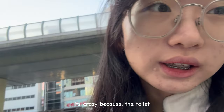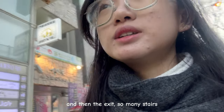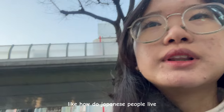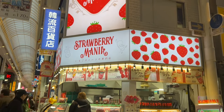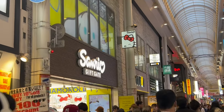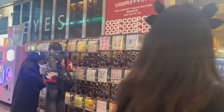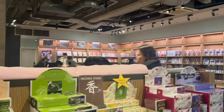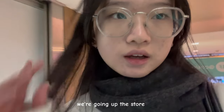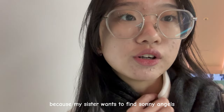Crazy because the toilet had so many stairs, and then the exit, so many stairs. Like, how do Japanese people live? We're going up the store because my sister wants to find some info.